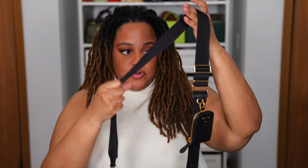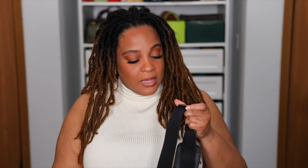A little bit more on this strap. This is adjustable to a decent length. It's not great length, especially if you're plus size like me. I do have it on the longest length.